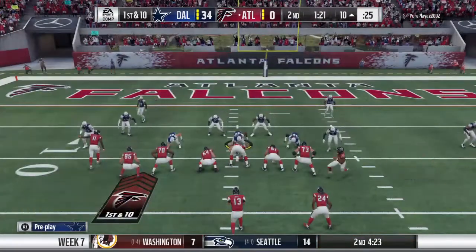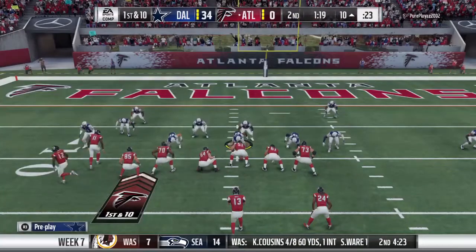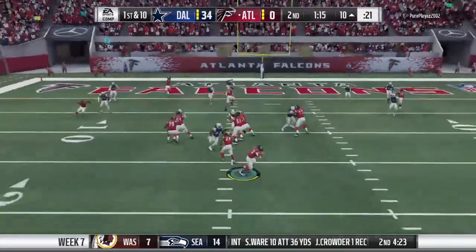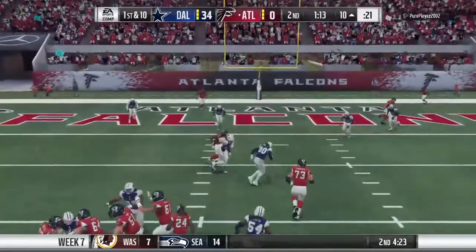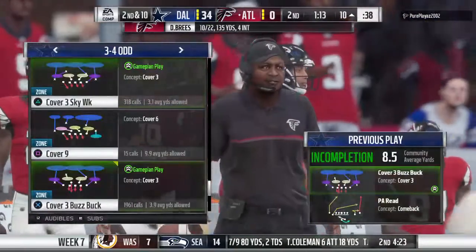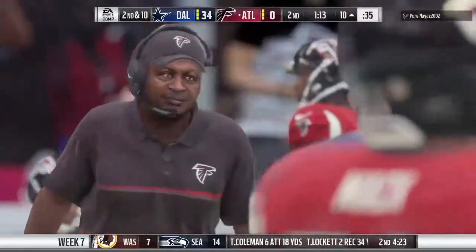And they'll send the slot in motion left. Now a play fake here on 1st down. And that'll be incomplete. He was looking for Mohamed Sanu there. And that'll bring up 2nd down.